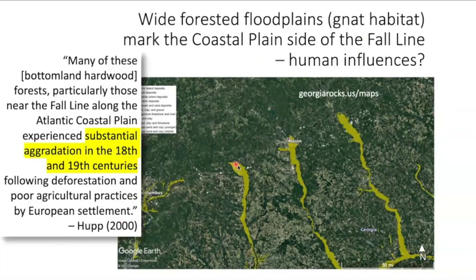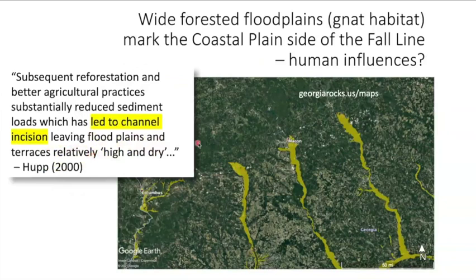Well, it came down, it aggraded the streams, so it made the streams flatter and filled in with sediment, and that caused them to spill over and widen their floodplains. So some of these wide floodplains may be the effect of human impact. And there's the other side to it, which is that since this has grown back, you're now starting to see incision into some of this old sediment that got piled up there. And you get floodplains and terraces and all that.